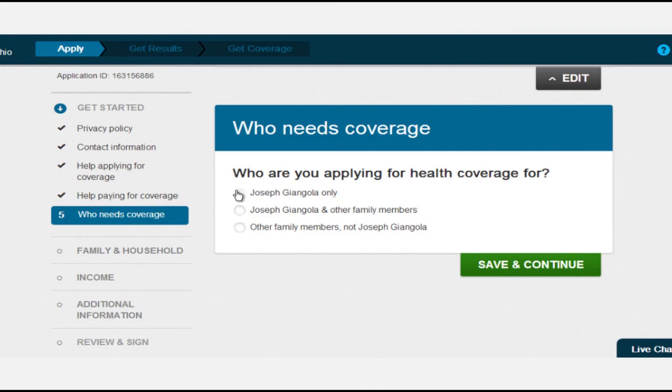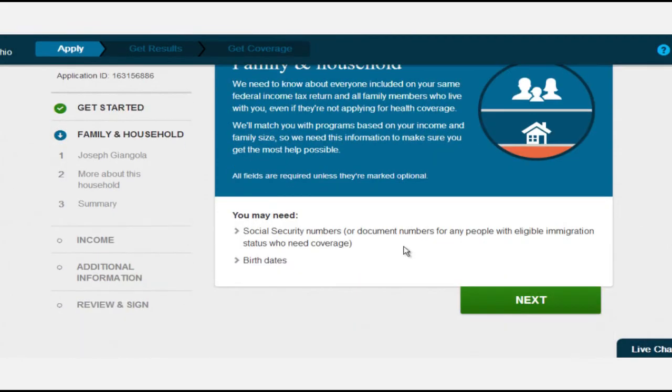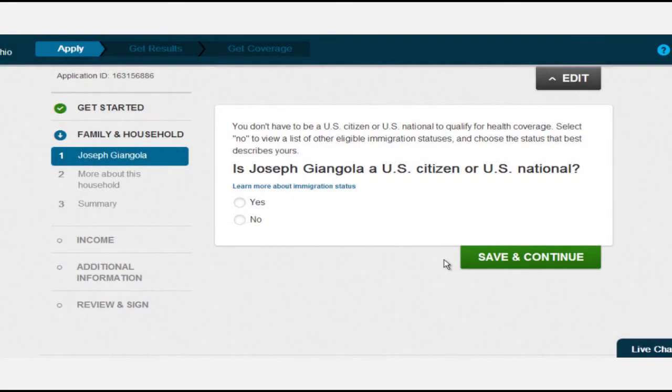Who's applying for health coverage? Just going to be me. Like I said, for the sake of simplicity, got my birth date already in there. Save and continue. I am a male. And Social Security number is optional right now, so for the sake of me not giving it out to the entire world, I'm going to skip that step, but you're probably going to want to include your Social Security number right there. And we'll just say yes.